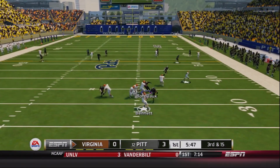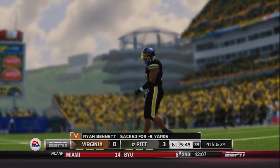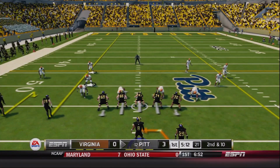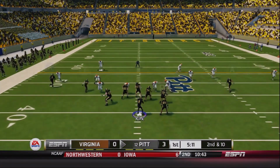Bennett back to pass on 3rd and 15, and he's going to be brought down yet again. Jalen Hills coming off the edge for the sack. 4th and 24. Virginia will punt the football away. Great defense by the Panthers on that possession.